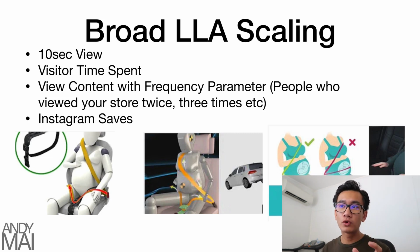3, view content with a frequency parameter. This is another lookalike audience that people don't know about. Basically, it's creating a custom audience of people who viewed your store twice, 3 times, etc. So what I like to do is view content 2 times and create a lookalike audience on that. Then I could also do it for 3 times, and obviously the more the stronger. And you could literally do this for add to cart as well.